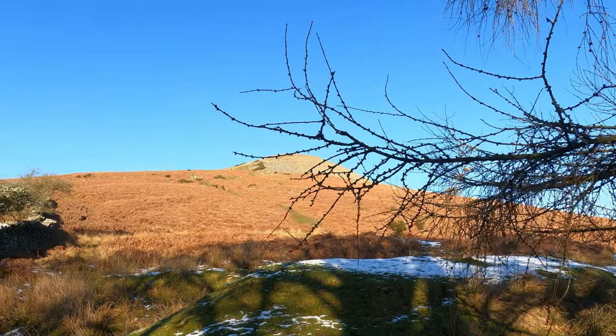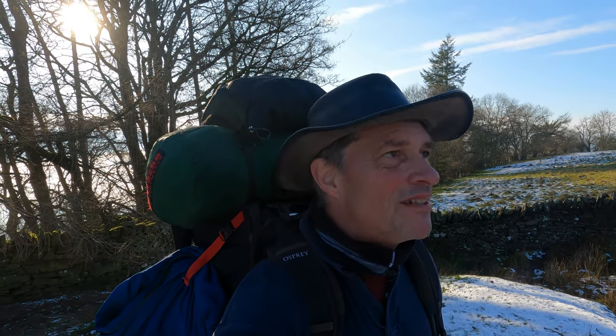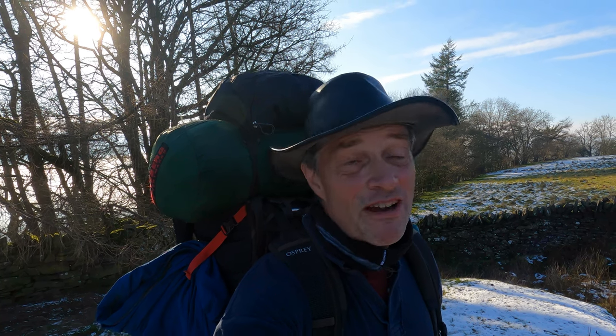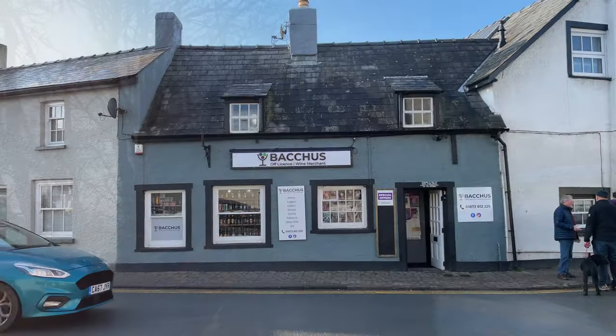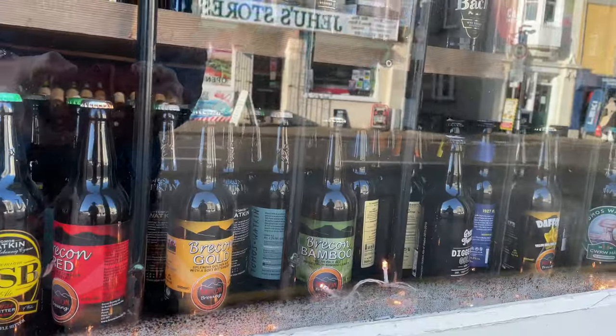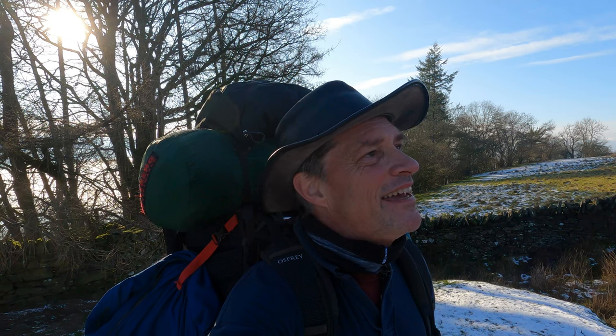Oh yeah, right on. Table Mountain just ahead. Glorious, all in the sunshine. It is good. It's been a bit of a slog with this load. I've got my usual plus plus food options. The extra couple of kilograms actually. And I bought a bottle of real ale from a shop just in Crickhowell. So, bit of a load to lug. Never mind, it'll be worth it.